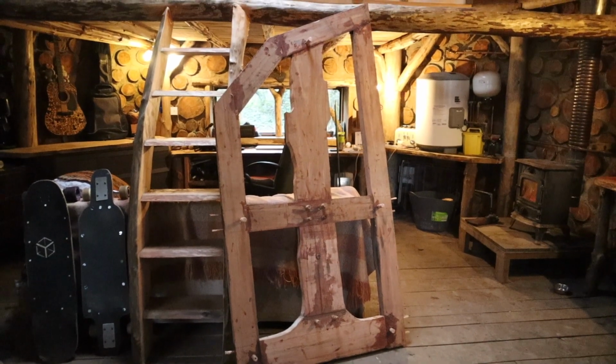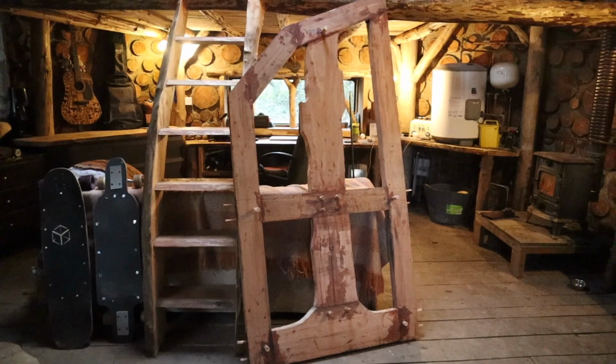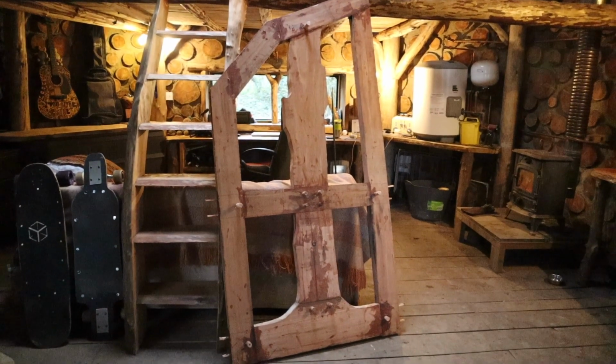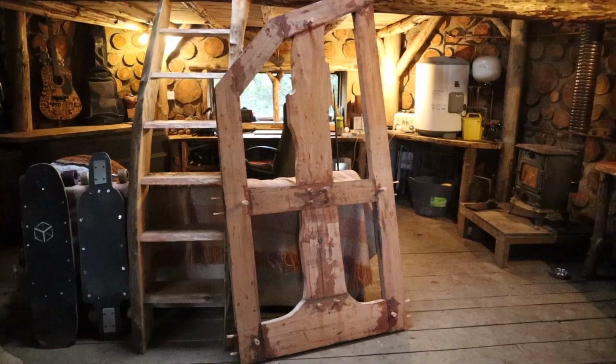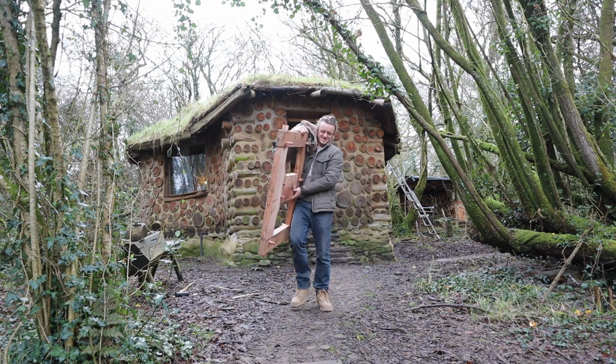Alright, almost ready to show you around the house. Just got to get this out here. I had to bring it in to dry a bit because it was too cold out in the workshop, but that's the door for the workshop. Not finished, but coming along. This is really heavy.